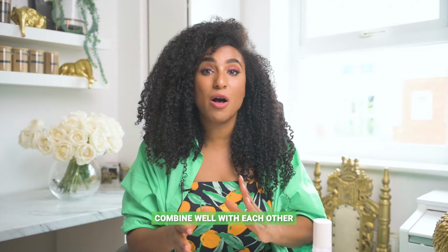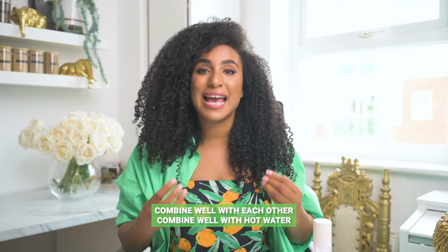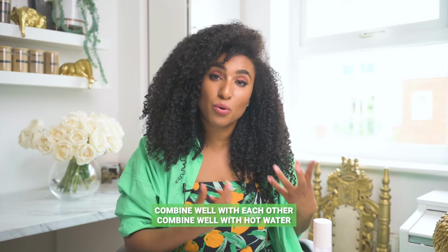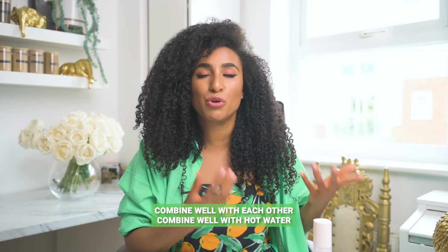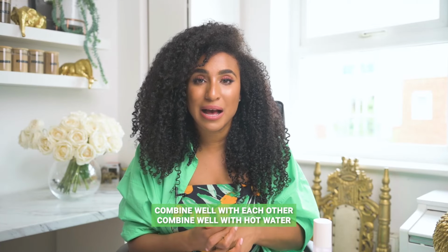They combine well with hot water, not boiling, because the kinetic energy in the hot water allows all the goodness to be released a whole lot quicker. For example, the lawsone dye is able to exit the powder much faster and be bioavailable for your hair and your scalp. So definitely bear that in mind.